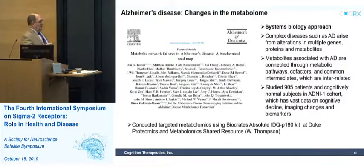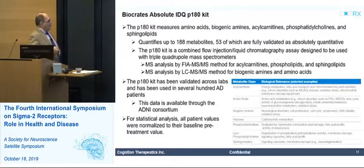And we know that a lot of metabolites in general are interrelated with each other in a number of different ways through pathways and cofactors and intermediates. So they did this study of 905 patients from the ADNI-1 cohort. This cohort has a vast amount of data on cognitive changes, imaging changes, and biomarkers. And they did a metabolomic study using a kit from a company called Biocrates, called the P180 kit, that actually measured 188 metabolites.